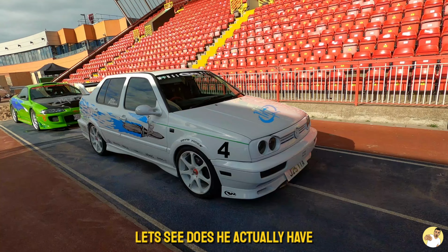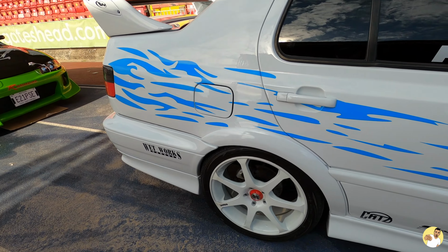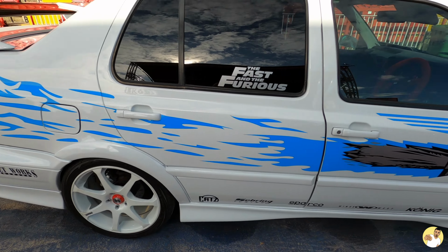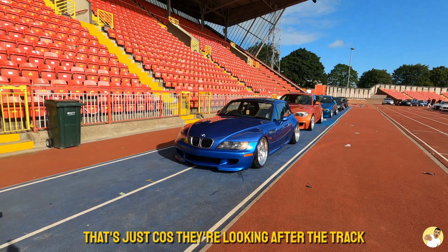Look at them angles. Let's see, does he actually have... Oh, this one he's actually got. He's got calipers on the back. Fancy. Lots of cardboard under the cars. That's just because they're looking after the track. Look at that clown shoe.